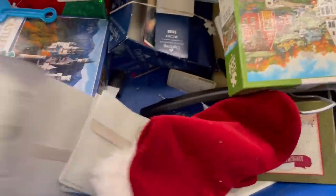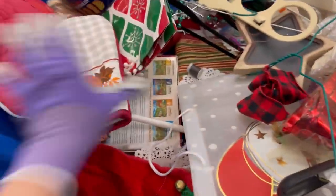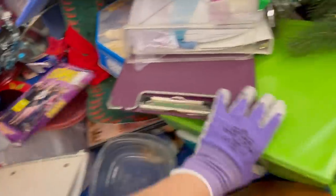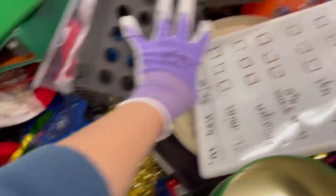Whenever I see little bags of things, I definitely turn them over and look, and I have found good stuff inside those little bags. Sometimes I find bags with toys in them. Sometimes there are ornaments. A video is coming soon, I just need to do the edits. I found a crafter's lot, which is pretty interesting.